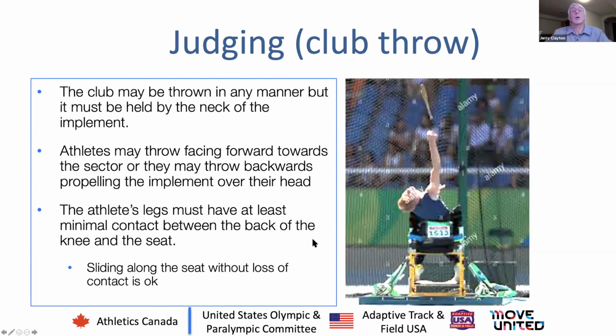Club can be thrown any way you want. It's kind of like the discus. The club can be thrown facing forward. The club can be thrown facing sideways. And the club can be thrown backwards. And that's what you see this athlete doing.